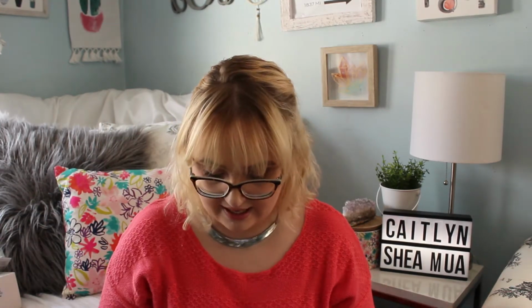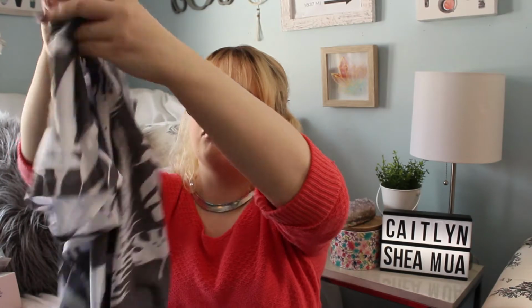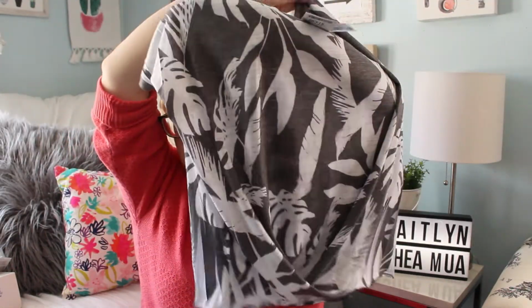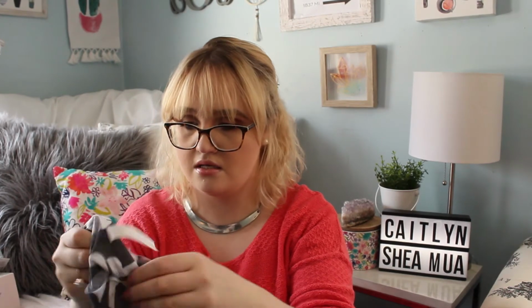So the next thing I have is this t-shirt, which me and my mom are going to share. I am so excited for this. This is right up my alley. I've gotten more prints, but this is a palm tree t-shirt, and it kind of looks like it's tied, but not really. It's kind of crisscrossed in the front. I just think it'd be so cute with ripped jeans and maybe some fake Vans. So very excited about that. Oh, and this was $14.99.